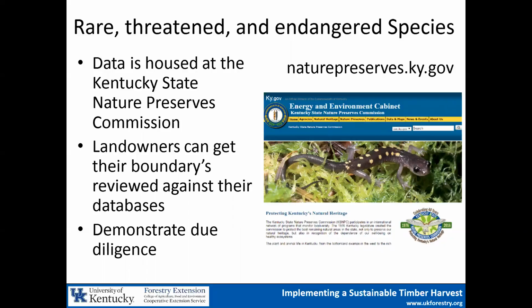If any sort of issues arise, you can use this reaching out to the State Nature Preserves Commission to demonstrate a little bit of due diligence. You may not have brought out a consultant to look at all the land, but you at least showed that you were interested, and you did as much as you could financially and feasibly to see if there were any rare, threatened, endangered species on your property.